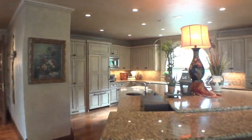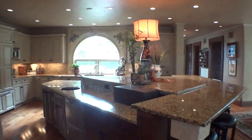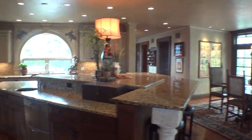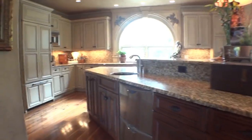Recently renovated kitchen has top-of-the-line cabinetry with all the options. Granite tops, huge tiered island with a Wolf 6-burner gas cooktop, Thermador double ovens, and walnut floors.